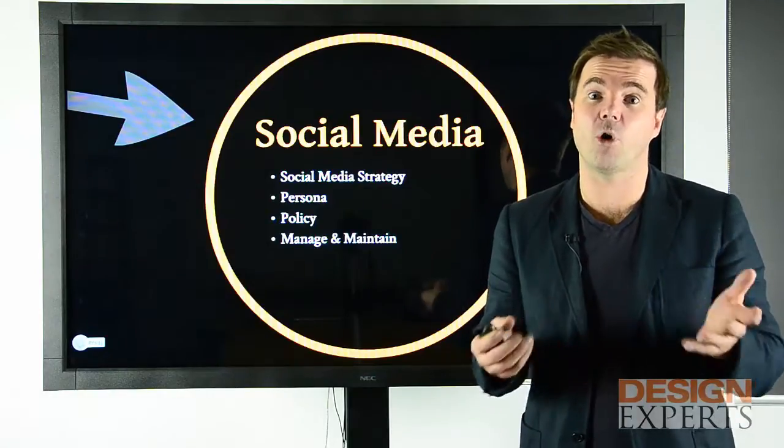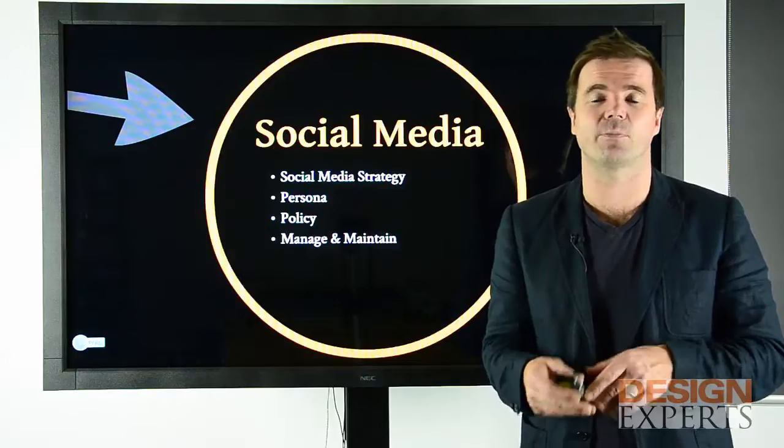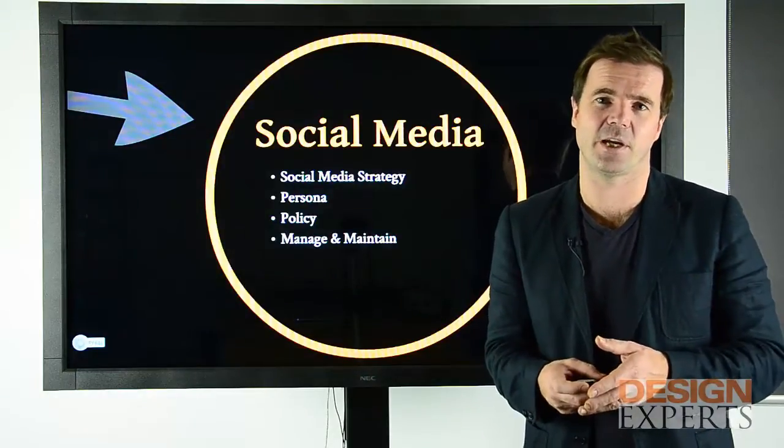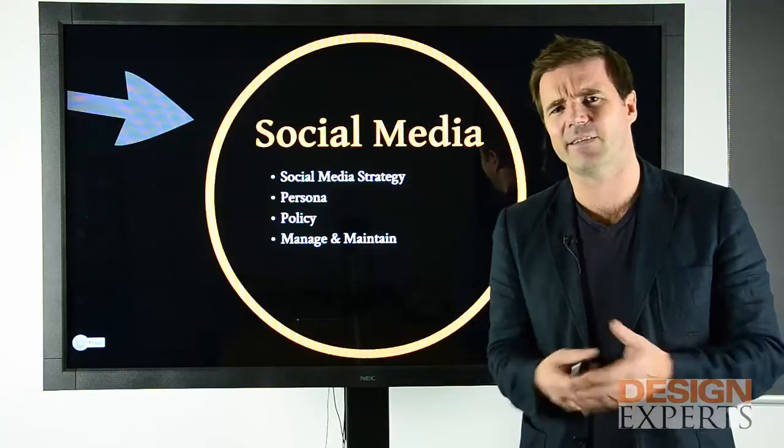And a policy, always good, especially if you're hiring staff. It talks about when you use social media, how you use social media, and also talks about, if you do get some negative posts, how do you react to that?